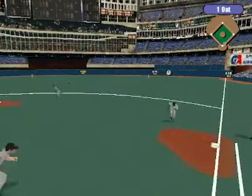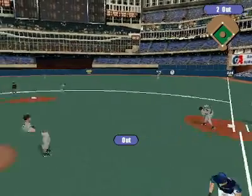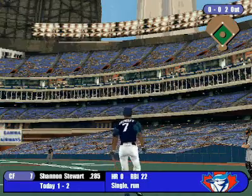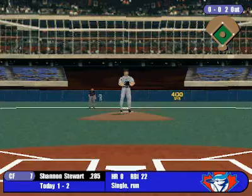Ground ball down the right side. He's out of there. You know, Jim, coming through on plays like that can really change the complexion of a ball game. Two outs, nobody on.